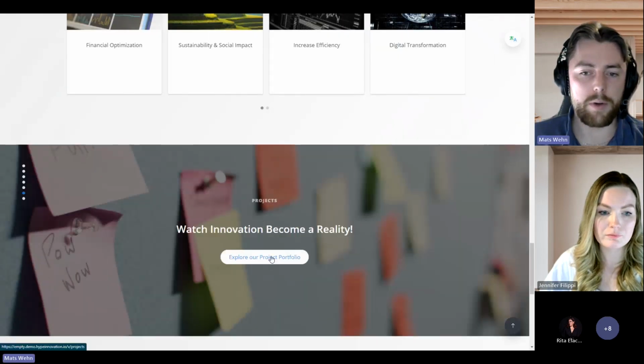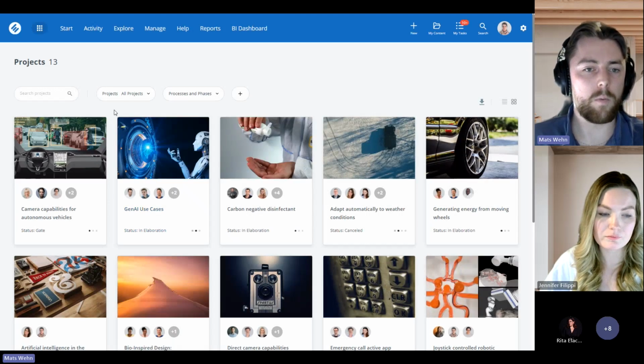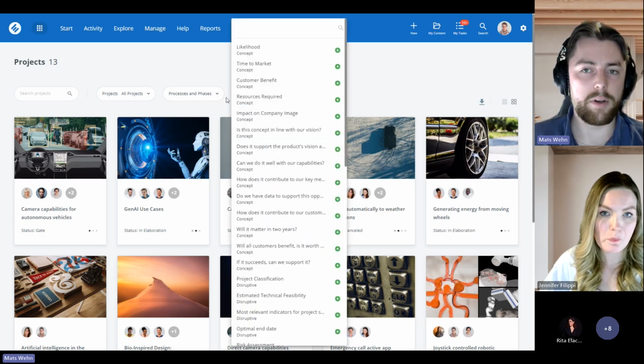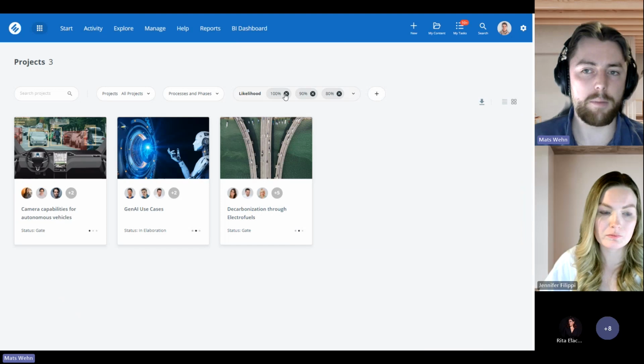If we go into our project part here, the first thing we would see is a good overview about what kind of projects we are currently working on. So what's happening within our organization. We can also filter these down, for example, by fields. So as a manager, you might want to look at your pipeline and see which are the most promising projects. So you could filter it down by this.